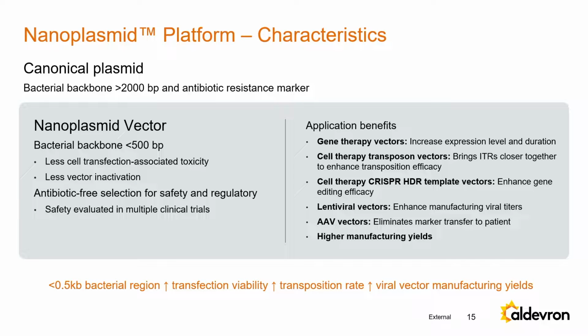But the benefits are, again, this less inactivation. You get enhanced manufacturing titers with a lentiviral vector. With AAV, the single factor that I indicate here that is of interest to the AAV folks is this elimination of marker transfer to the patient, because the AAV has ITRs on the ends of it, and it can be reverse packaged, and about 1% to 2% of those viruses have reverse packaged the backbone. And so those then have kanamycin or whatever marker you had in the backbone. We eliminate this with the nanoplasmid, which has no coding capacity and no homology to the human genome.